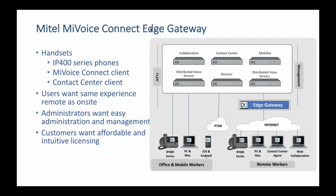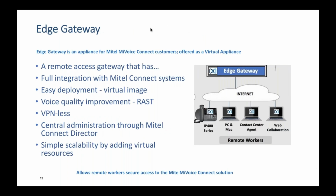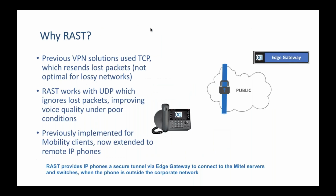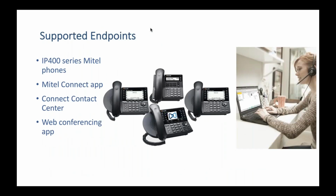Okay, good discussion. Some more on the edge gateway, some technologies. We've got some slides here that talk around some of the technology. We can go over this with you individually as customers if you want to discuss some of these in more detail.